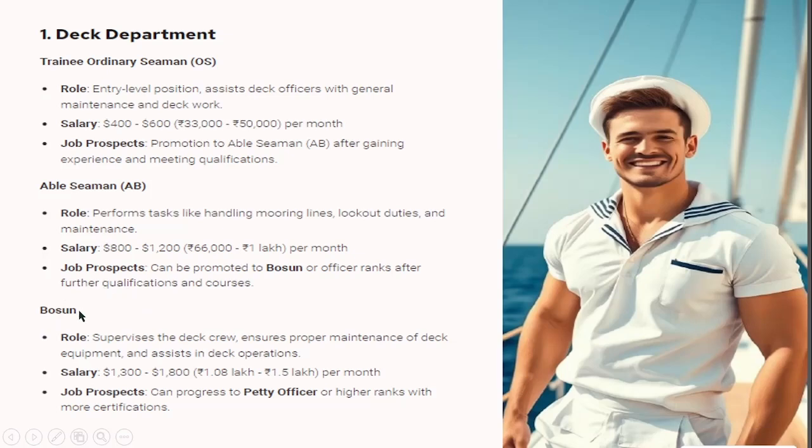Basically, he will take the job from the chief officer and he will distribute the job and carry out the job, and after each day he will report to the chief officer how much job is finished. So the bosun's work is to supervise the deck crew and to ensure that proper maintenance of the deck is being carried out. The salary will be around $1,300 to $1,500 or $1,800.